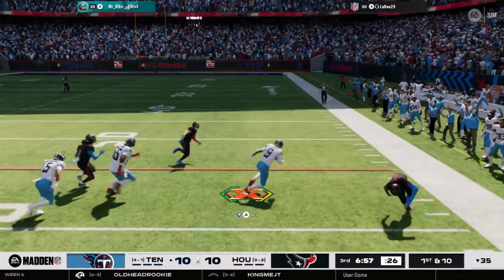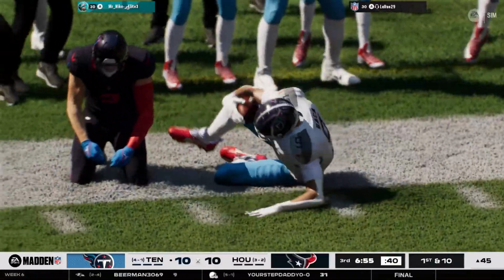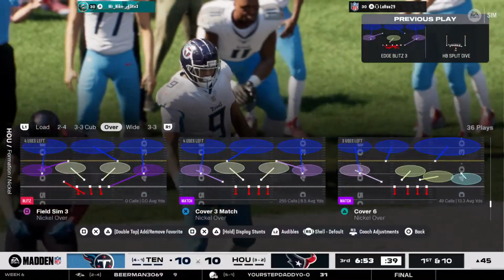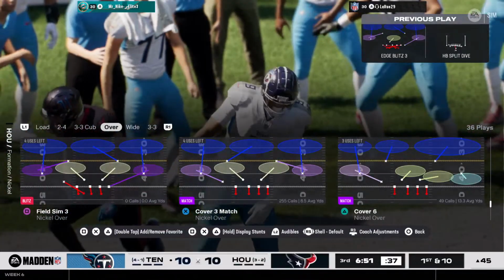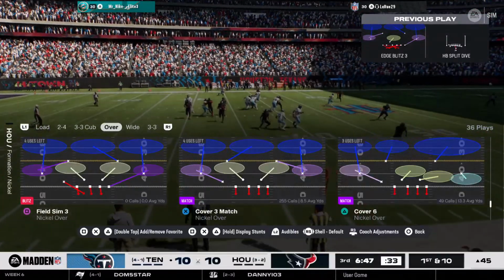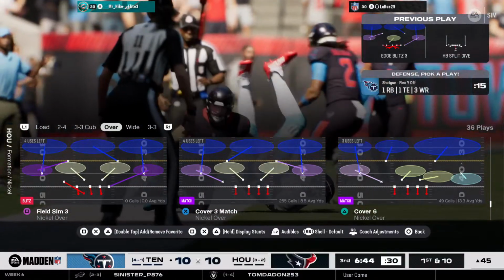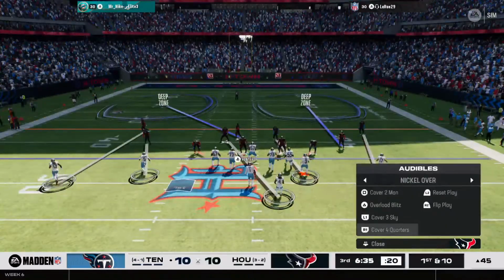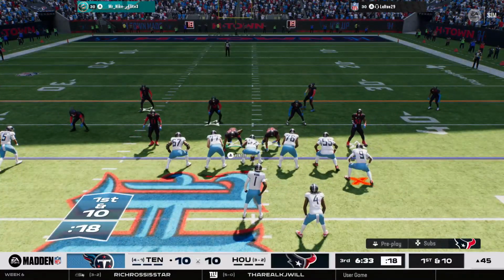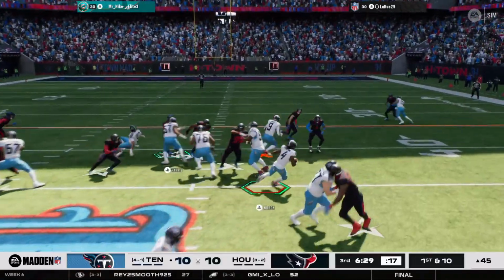That is caught out wide on the RPO. And they will bring him down on the other side of midfield. 6 catches for him in the ballgame now. And this one's good for a first down. Really nice job there, Mike. I mean, he sees the blitz coming and just gets the ball out of his hands. Understand where your outlets are. It results in an easy pitch and catch and move the chains.